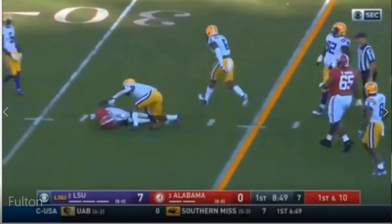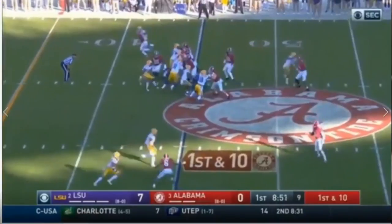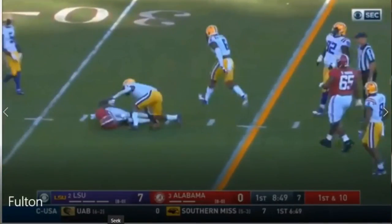He's a very good press man corner. Does not have elite athletic ability. So where does that leave you? When you're playing a position and you're playing a role where you're expecting elite athletic ability and you don't have it. But he does do it really well. He does it at a very high level. So it'll be interesting to see how things shake out, where he goes.